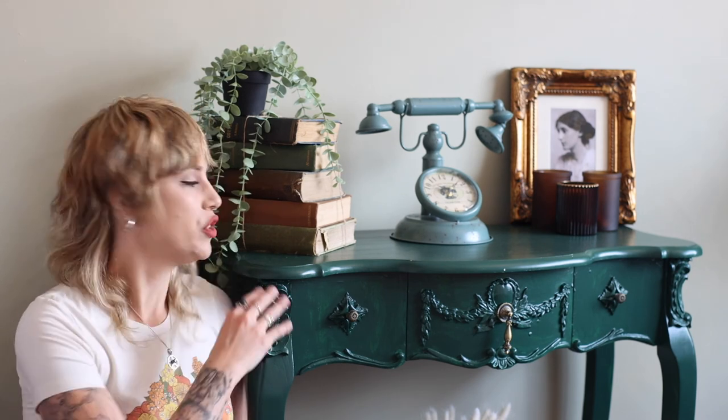Now this table you might actually recognise from my before videos. It was originally in my studio when I decorated it for boudoir, and it was white, and it also had three separate mirrors on top. So when I was redecorating, I didn't feel that the white fit nicely with the styling concept that I was going for, so I chose to paint it a dark forest green so that it would be a direct contrast to the sage green that I've got on the wall behind me.